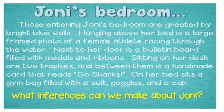Let's take this for example. Here's Joni. Those entering Joni's bedroom are greeted by light blue walls. Hanging above her bed is a large framed photo of a female athlete racing through the water. Next to her door is a bulletin board with medals and ribbons. Sitting on her desk, there are two trophies, and between them is a handmade poster that reads Go Sharks.